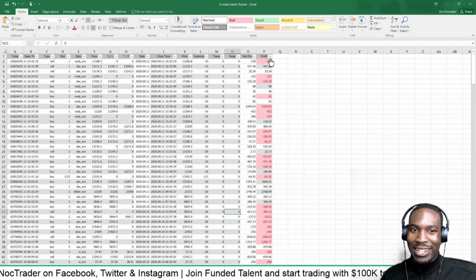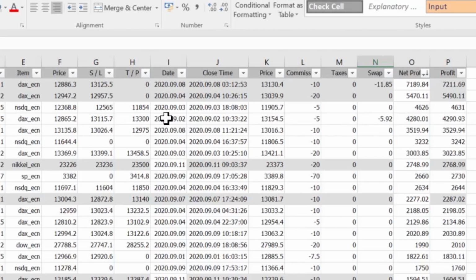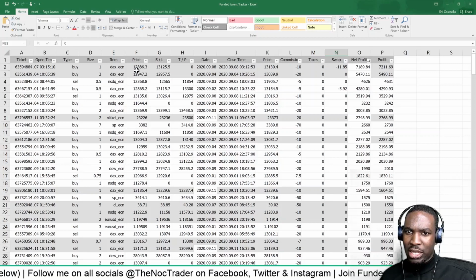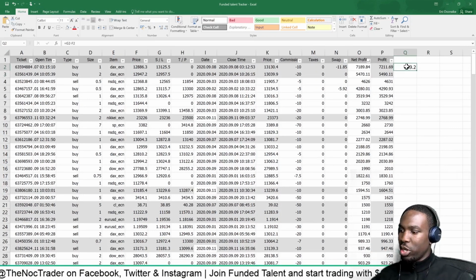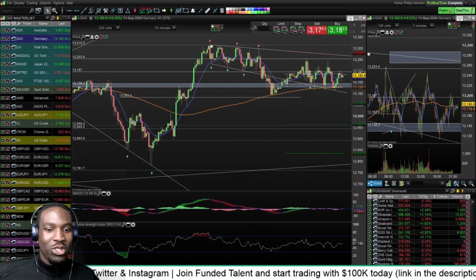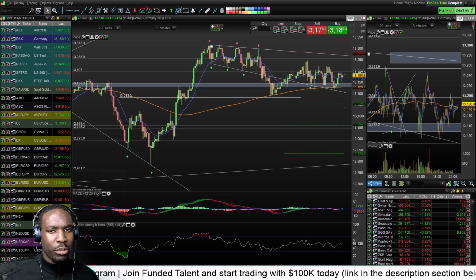So if we go to the raw data, my best trade was the DAX. No surprise there. I made £7,000 on one DAX trade. I entered at 12886 and I exited at 13125. So that was 239 pips that I got. As you guys know already, I do all my analysis on ProRealTime, and I just do all my order execution on MT4.